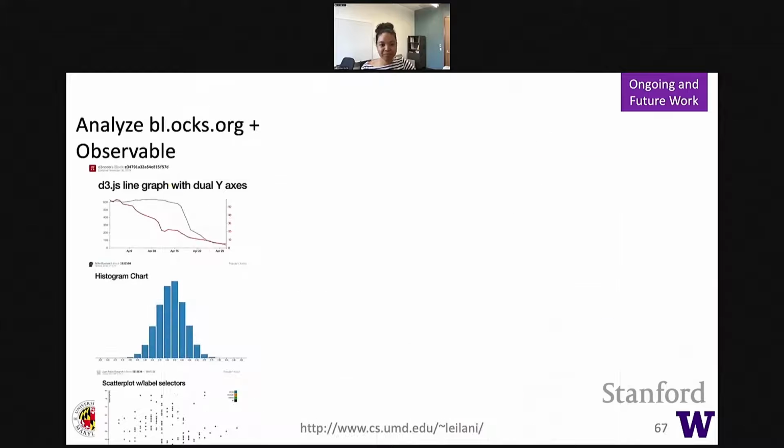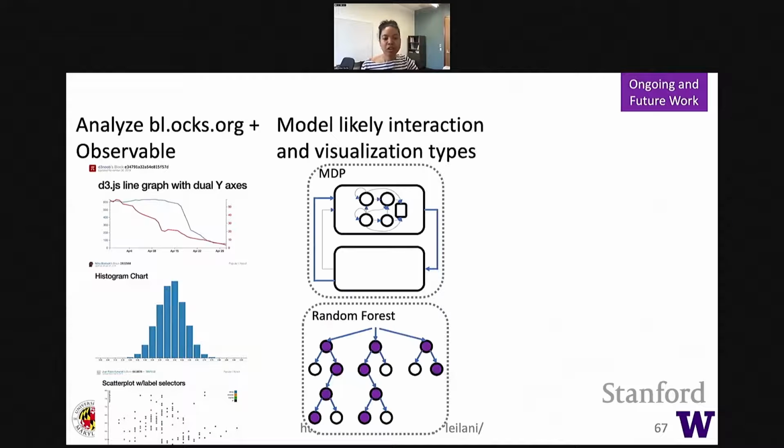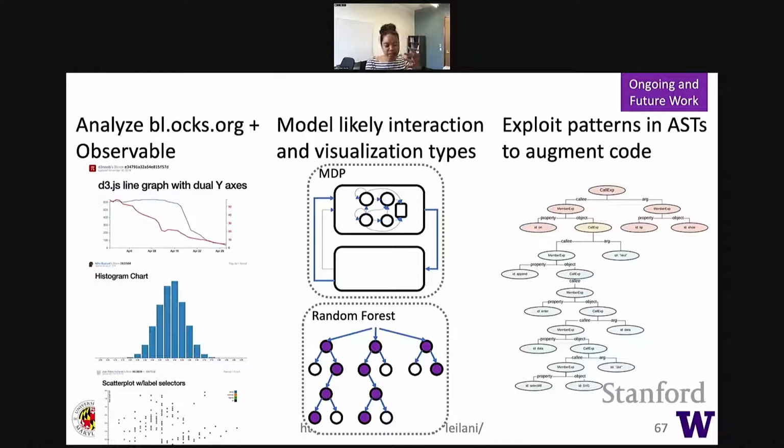To build Mirni, we analyzed tons of examples from blocks.org and Observable, including the code and the output visualizations. We took the patterns that we observed and used computational models to learn these patterns. And then we also exploited structural patterns in the code to support our automated code augmentation techniques. So: analyze lots of examples, train models to capture the patterns we observed, including patterns in the code.